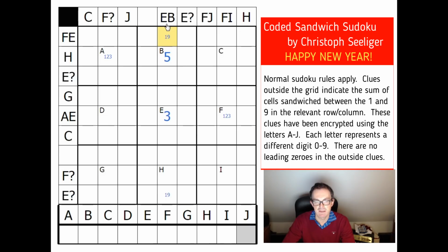But this breaks, and the reason it breaks is we've started from the hypothesis that E is 3. But if E is 3, this clue down here is at least 30 in size, and there's simply no way we could put a 1 or a 9 in the middle of the row, because the maximum I could make those 3 digits would be 21 if I put 8, 7 and 6 into them, and 21 is less than 30. So in fact you can never have a 1 or a 9 in the middle of a row or column where the outside clue is 30 or higher. So all of that allows us to deduce that E is not 3.